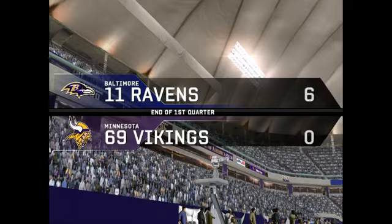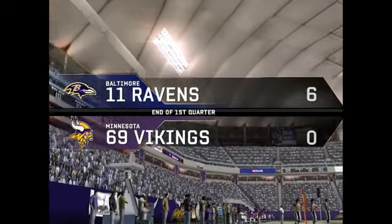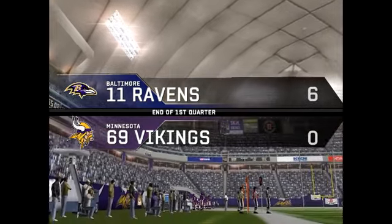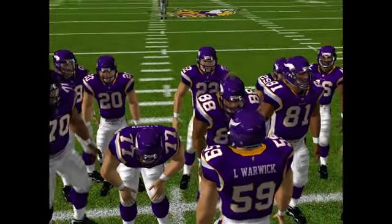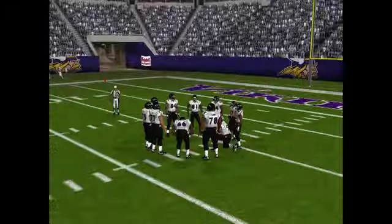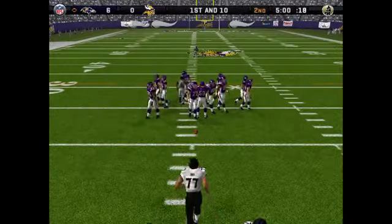Watch him, man. So it's a one touchdown game. The first quarter comes to a close. The score, the visiting team ahead of the Vikings, 6-0. And we're ready to start the second quarter. Ball on their own 21.